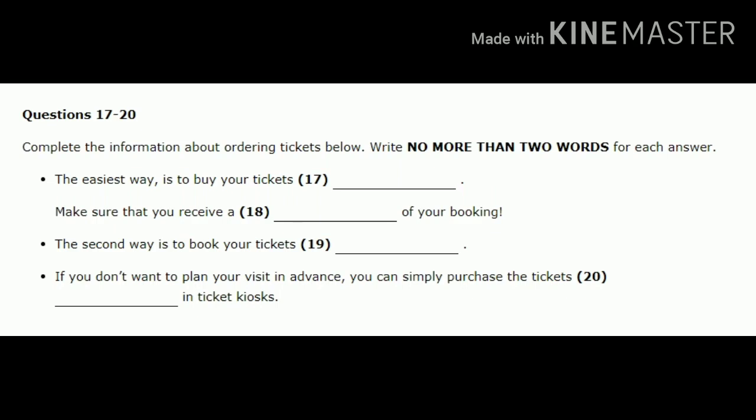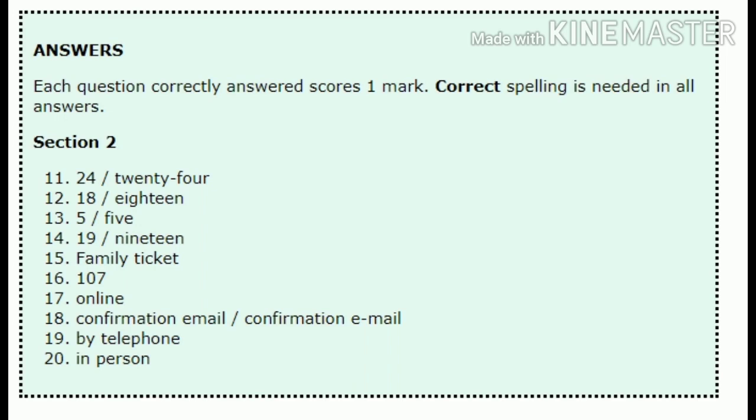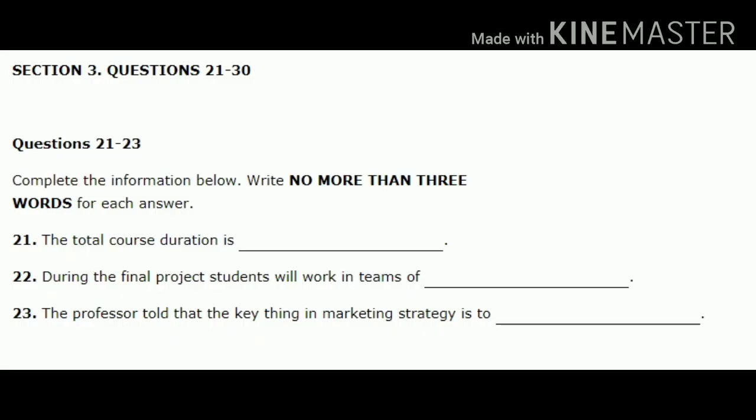That is the end of section 2. You now have half a minute to check your answers. Section 3. You will hear 2 students discussing their new course. First, you have some time to look at questions 21 to 23. As you listen to the first part of the conversation, answer questions 21 to 23.